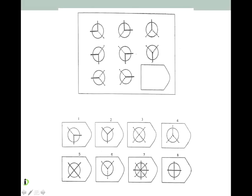And what you're doing is your dotted line here, 2 dotted lines. Okay. So we're adding dotted lines as we go across. So we've got right, left, both, right, left, both, right, left, now I need both. It's number 3. We're also subtracting the solid lines. Left, right, neither, left, right, neither, left, right, neither. So it's number 3. Right.